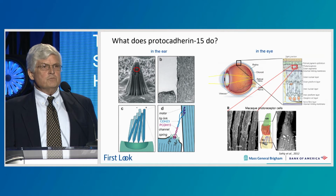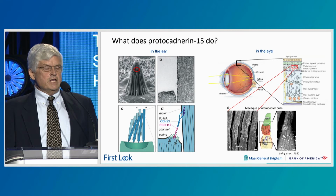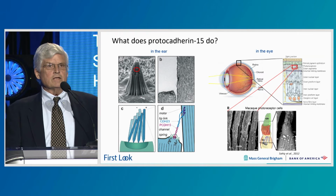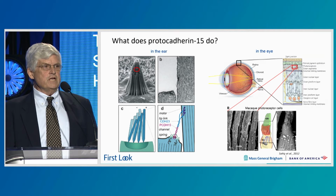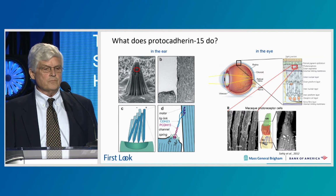And in the bottom, you can see that photoreceptor cells, both the rods and the cones, are characterized by having an inner segment at the bottom with metabolic function and an outer segment that contains the phototransduction apparatus. In between, emanating from the inner segment, are these fine finger-like processes that seem to cradle the outer segment. And that's where the protocadherin 15 is. So somehow, the protocadherin 15 is critical for the long-term maintenance of the photoreceptor cell.